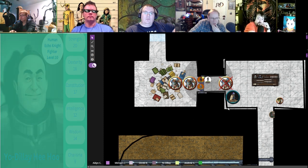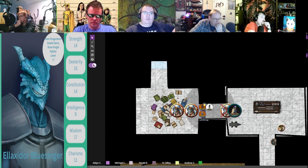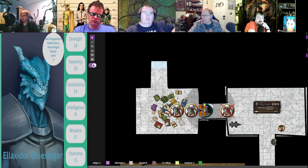All right. Oh, Axtor, your turn. Move. 5, 10, 15, 20, 25, 30, and I will make two attacks at advantage at the one in front with my Warhammer. Plenty to hit. That'll hit. And a 21 to hit. So 20 points of bludgeoning plus the d6 for being large.